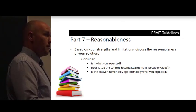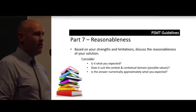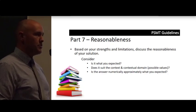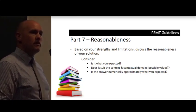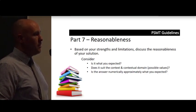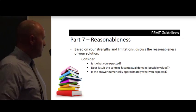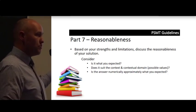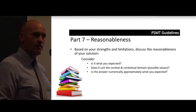And your reasonableness will come directly from the fact that your strengths and limitations in that situation should be, I've got a significant number of limitations. Here are the things that might happen with my money. Then I have a pretty unreasonable model. And then at that point, you should be going back and refining your model. So your reasonableness will tack on straight onto the back of strengths and limitations, and will be a discussion of that, almost like a summary.